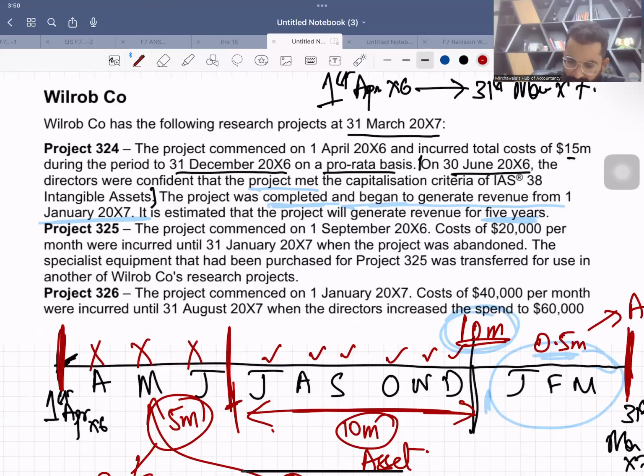You keep your accounting period in your mind. Your accounting period is April X6 to March X7. So we have started this project on 1st September X6. Please, dates are important. Cost of 20,000 per month were incurred until 31st January X7. So it's September, October, November, December, and January, 5 months. We incurred 20,000 per month cost for 5 months when the project was abandoned.